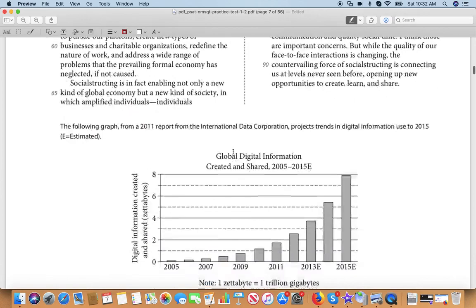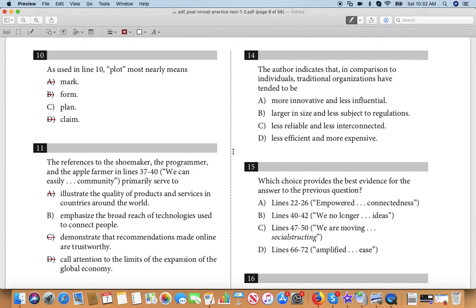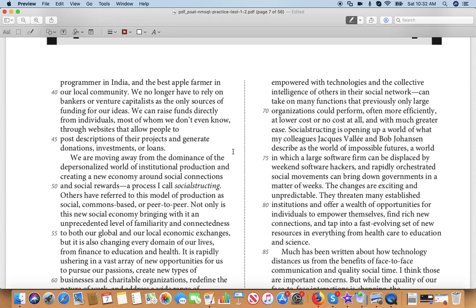Let's try answer choice B, 40 through 42. And again, we're looking for a comparison between individuals and traditional organizations. Go ahead and read it. We no longer have to rely on bankers or venture capitalists as the only sources of funding for our ideas. That's 40 through 42. Okay. Do we see a comparison there? No. No comparison there between individuals and traditional organizations. That's no good.